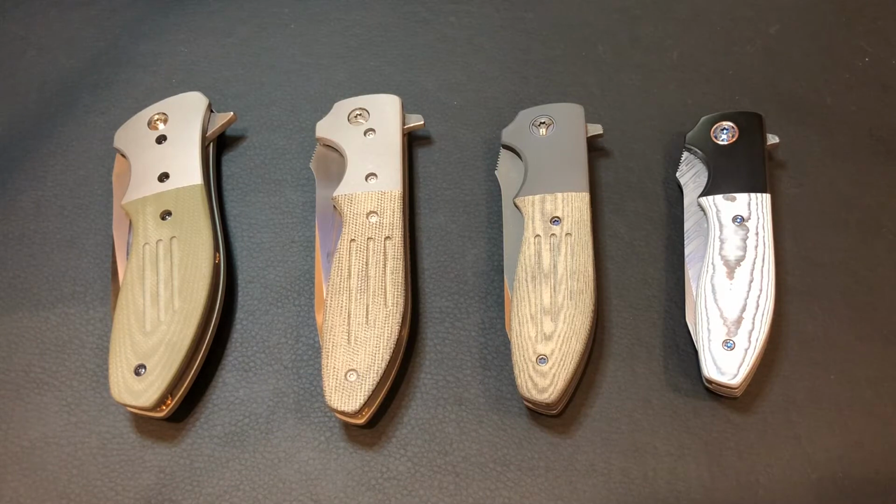Now, Kirby had nothing to do with it. The people at Triple Aught Design obviously had no idea who I was, so it was just complete random and amazing luck of the universe, and the universe just works out like this sometimes, that I was able to get this knife into my collection.